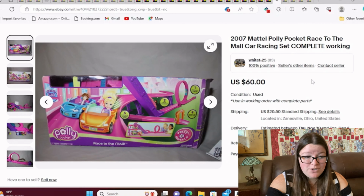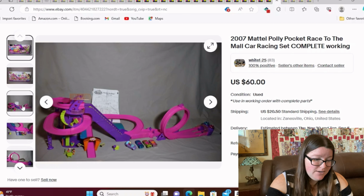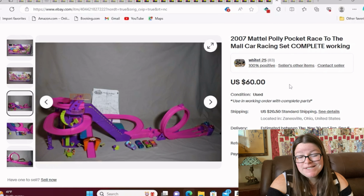Here's a more modern one. 2007 Mattel Polly Pocket Race to the Mall car racing set, complete and working. You can see that it comes with the box, but here it is all set up and has all the different little toys and pieces to it. And that one did sell for the 60 bucks, which isn't bad.